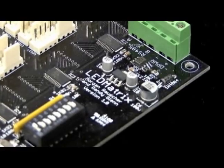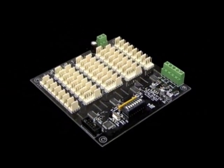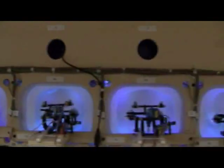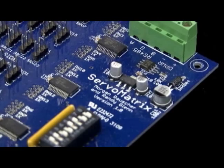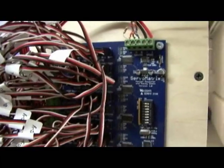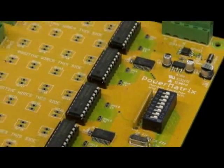So the LED matrix basically controls LEDs, and it controls RGB full color LEDs, so you can get a really broad spectrum of colors happening with the lights in a given project. The servo matrix basically controls servos, so it can control up to 64 servos and 8 different kinds of servos per board. And then there's the power matrix, and that will control any electrical device between the range of 0 and 12 volts of power.